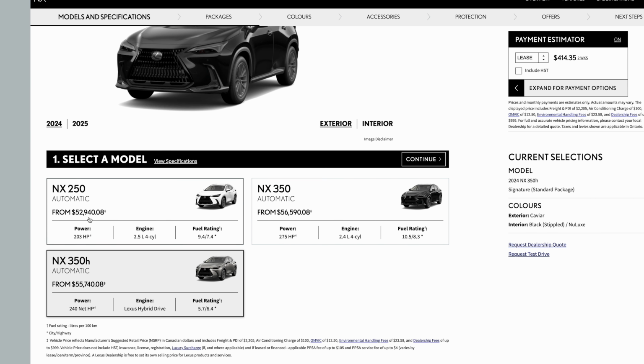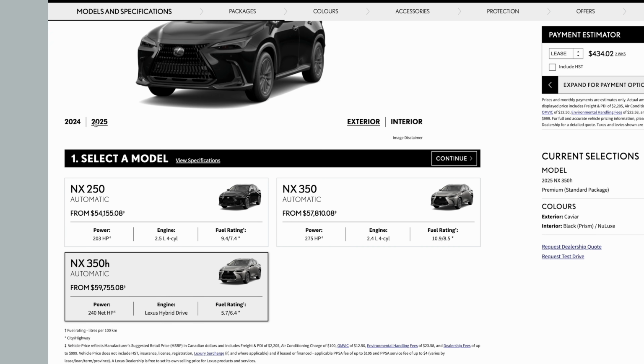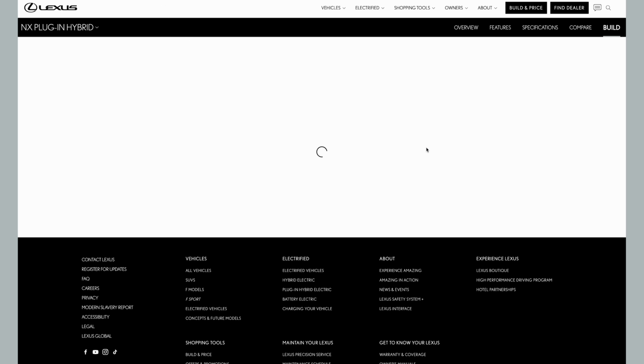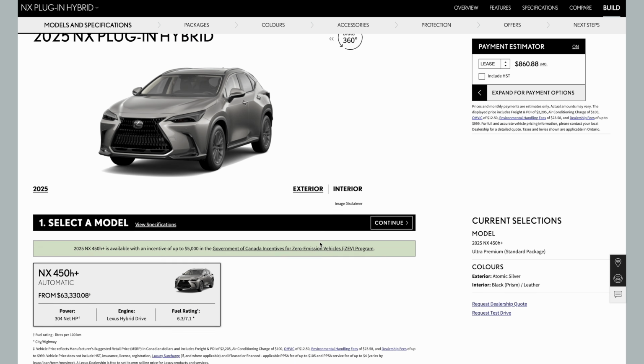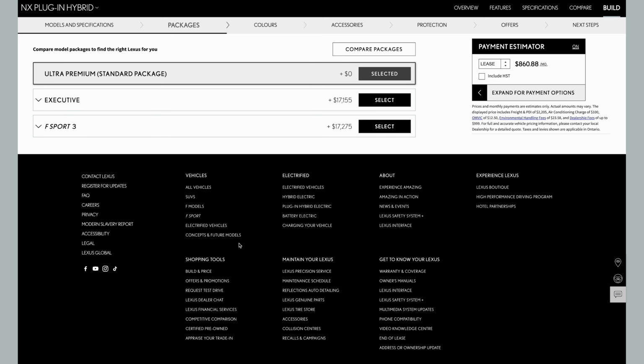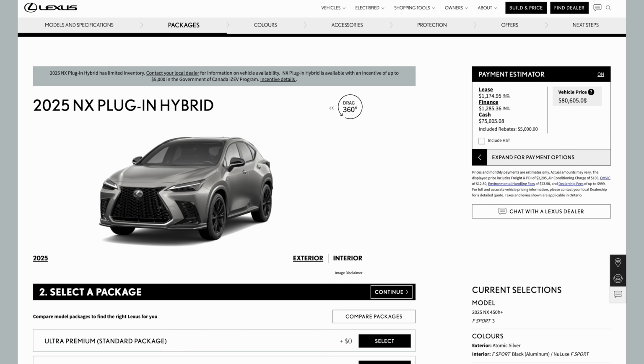In Canada, very similar trims. However, our car starts at $53,000, and this 350H is about $56,000. Now, in 2025, the car is jumping to $60,000. So if you want to buy an NX, now might be the time, before the 2025 shows up on the lot. So the plug-in hybrid in Canada starts at $63,000, and if you want that F Sport Handling package, this thing jumps to $80,000, and that is not including taxes.